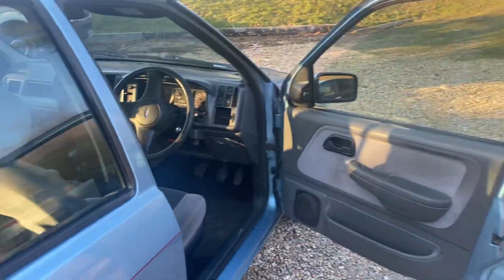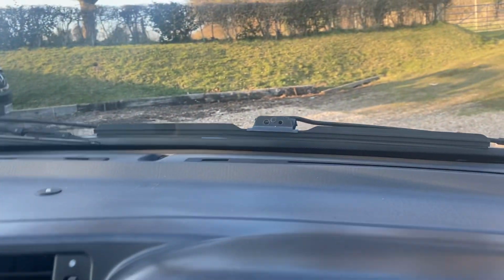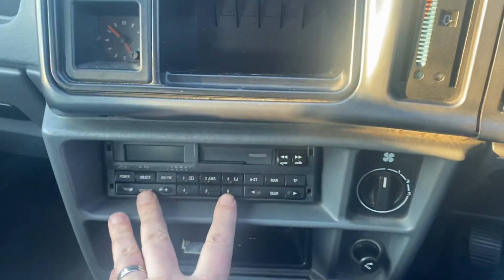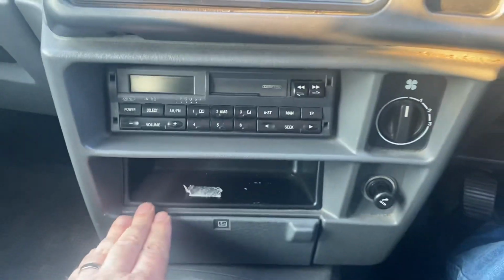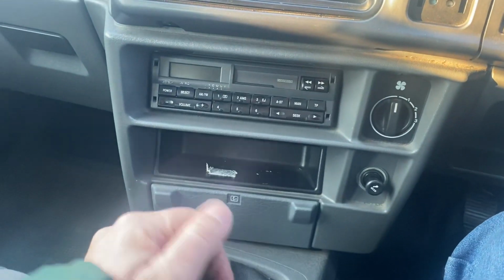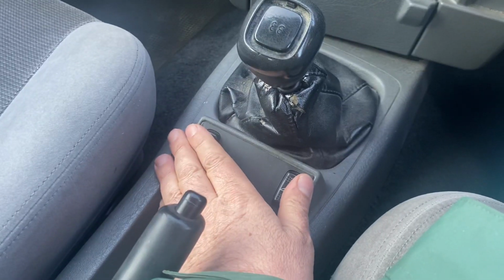Let's sit inside, it's warmer, and let's have a little look at what trim we get. 97,520 miles at the moment. Lovely to see it's got its original Ford radio, which works perfectly well. Radio cassette, so crack your cassettes out and they fit in there. The clock, you have this panel which runs all the way through the center console. You've got electric windows in the front.